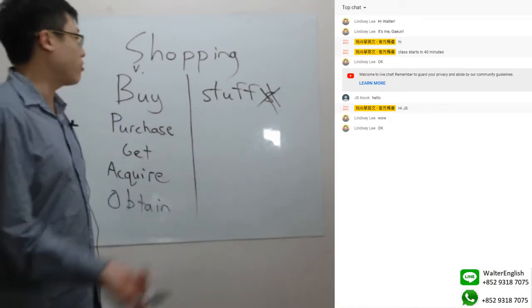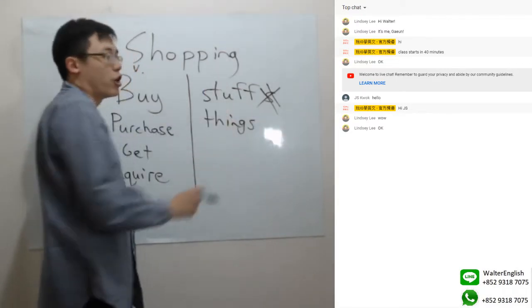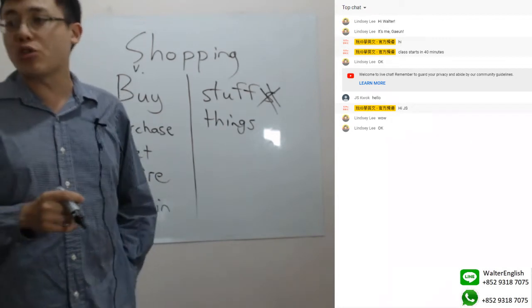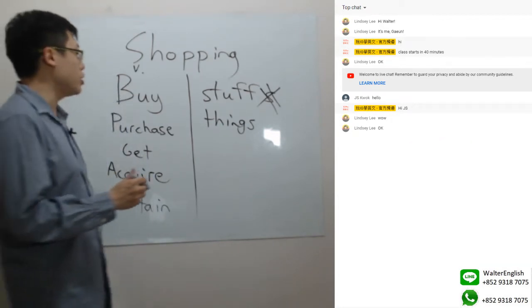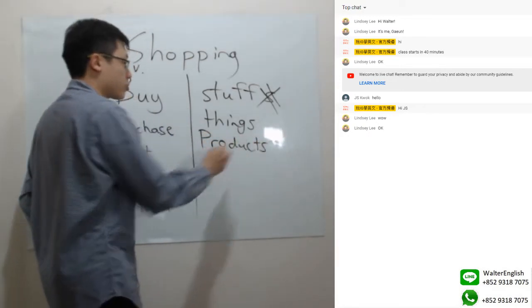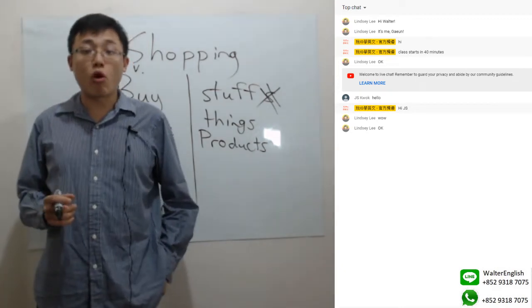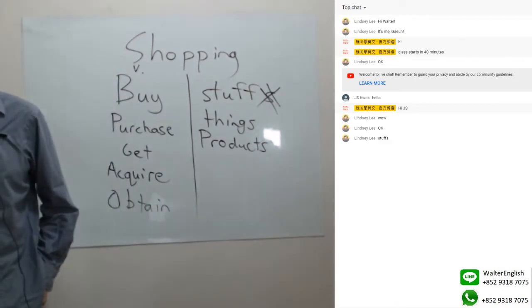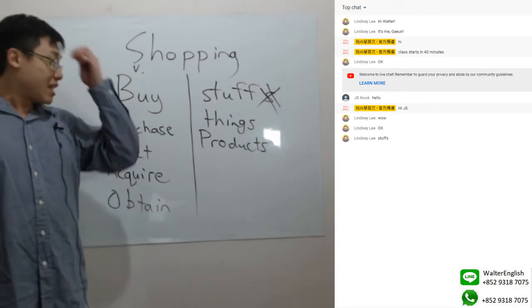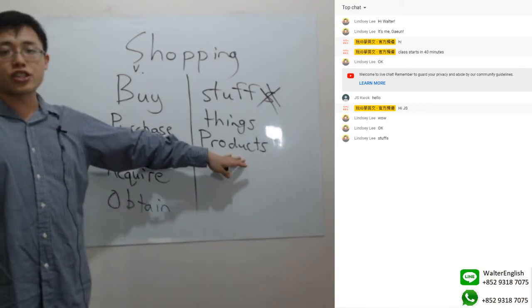So you can buy stuff, you can buy things, right? These words are very general, though. There are better words that you can use. When you go to a store, what are you buying? Generally, you're buying products. So it's something possibly processed or created in a factory of some kind. So we can call these products. Now, there are other words that you can use instead of products. I'll get to that in just a second.